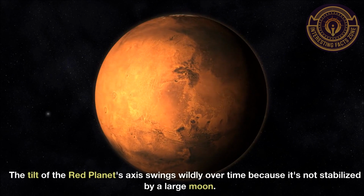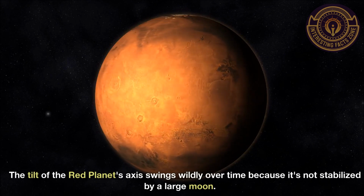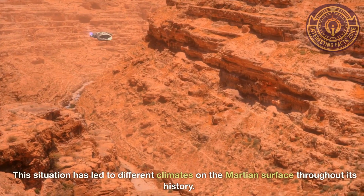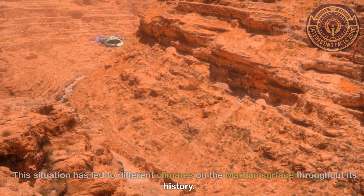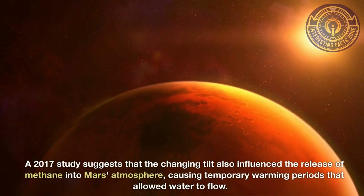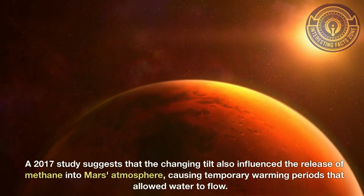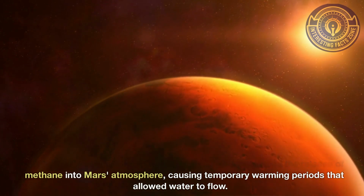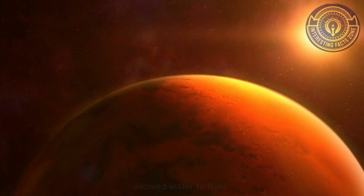The tilt of the red planet's axis swings wildly over time because it's not stabilized by a large moon. This situation has led to different climates on the Martian surface throughout its history. A 2017 study suggests that the changing tilt also influenced the release of methane into Mars' atmosphere, causing temporary warming periods that allowed water to flow.